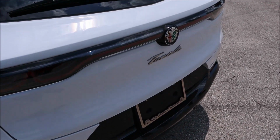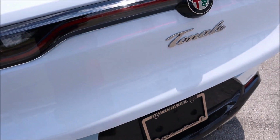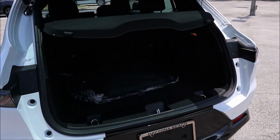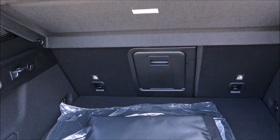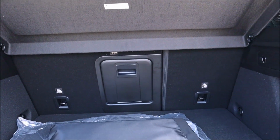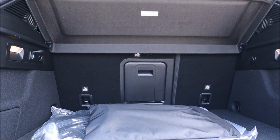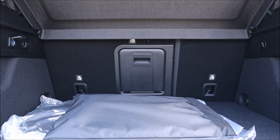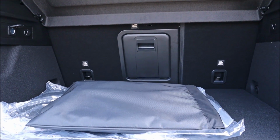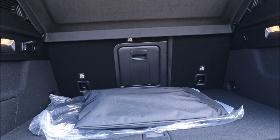Now, if we're not using our key fob to get in, well, we got to go all the way down here to get into the trunk or boot space of the Tonale. So what are we looking at here? Well, with the seats up, as you guys can see, we have them in a 60-40 split with a center feed through. You're looking at a trunk space of 22.9 cubic feet, 648 liters. But if those seats are down, then you're up to 50.5 cubic feet, 1,430 liters. Tons of space down here.